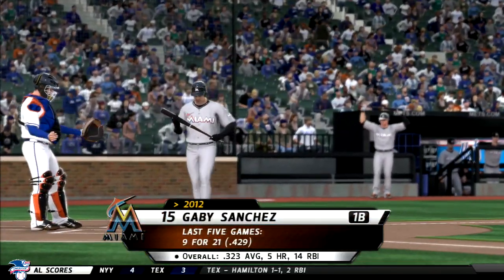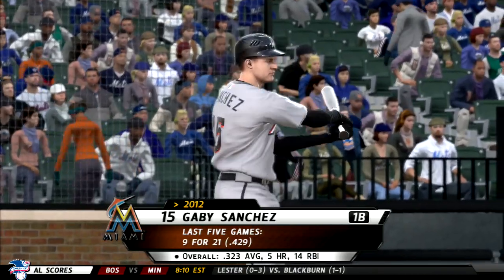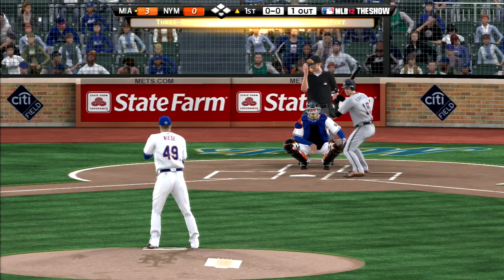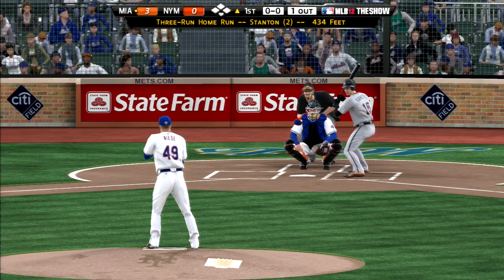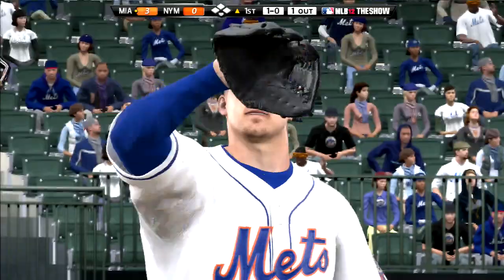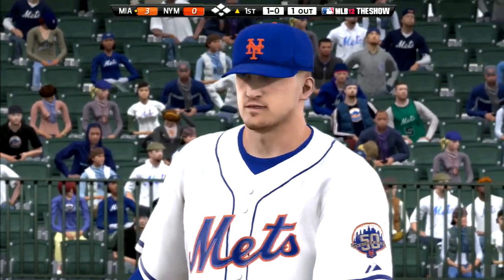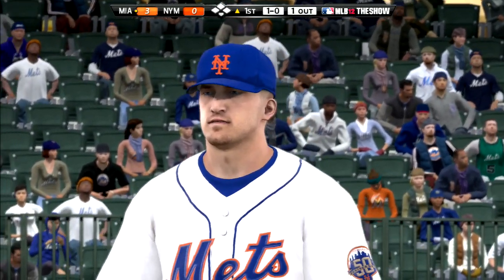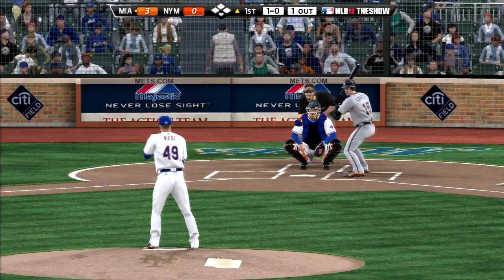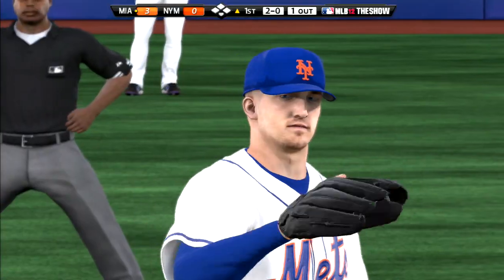Gaby Sanchez will get his first shot down, and he's seen that average climb a bit here recently thanks to what he's done over the course of these last 5 ball games. And he'll miss the target away with the fastball. It's 1-0. Fastball, then this one runs in on him as he has to dance out of danger there.